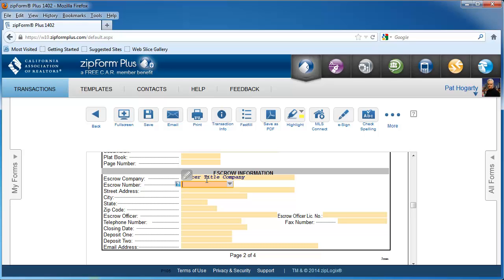But in all cases, when you open the escrow up, and by the way, in today's world you can do this online, or you can do this by calling on the phone, they're going to assign you an escrow number. So I'm just going to make a number up just to show you that you would put a number in here. The street address would be the address where the company that you're going to work with is located.